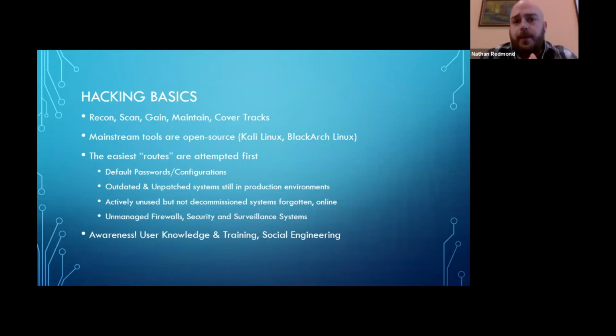So the red team is going to be the group of folks who are actively trying to attack someone. Well, I say attack, but not maliciously, but in a way of trying to gain control, using some of the easiest and most forgotten methods possible. So some of that would be default passwords and configurations.